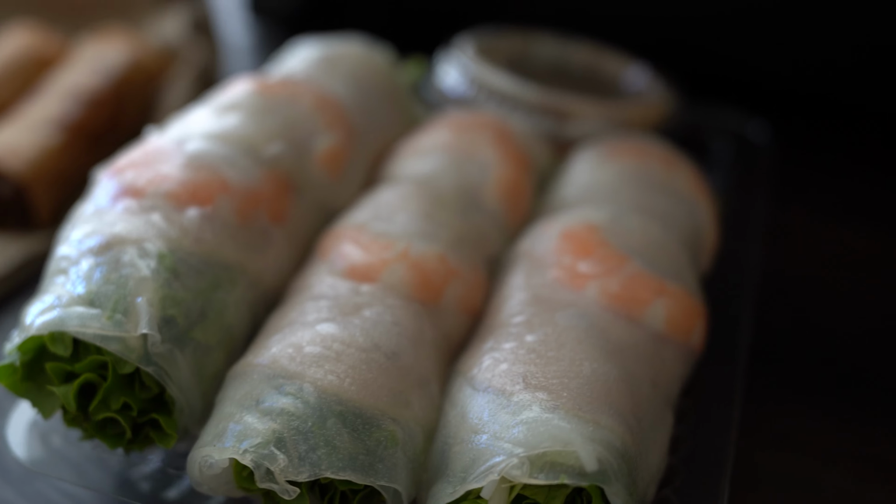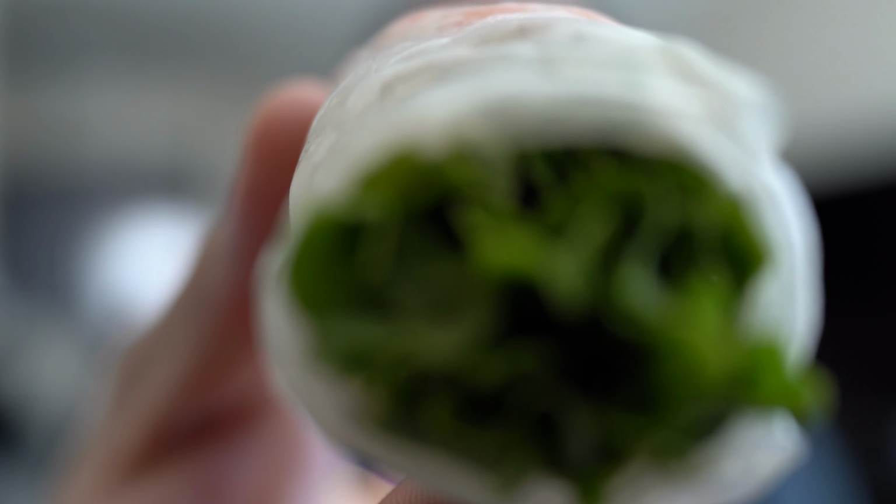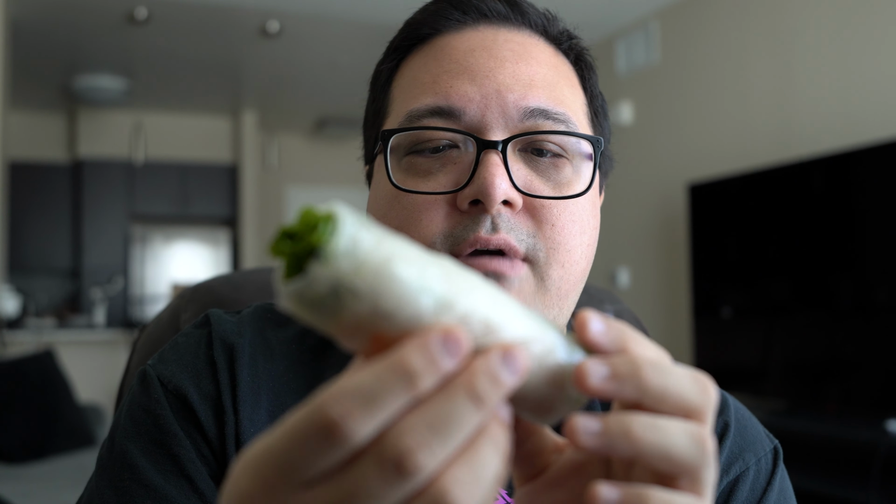Now, if you can see the top, you can see two little shrimp and then also some pork. And on the inside, what looks like some lettuce and some noodle. And I don't see it, it must be wrapped in here somewhere. But the refreshing aspect comes from some mint sometimes. I don't know if it's in this one though. And then it's wrapped in this clear rice paper wrapper, which adds a nice springy texture to it.